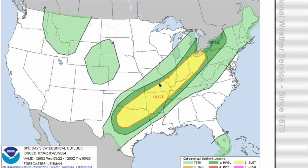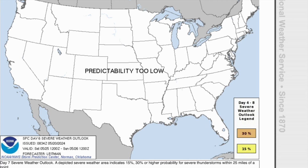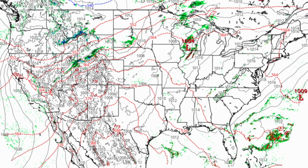Now, moving on to Wednesday, we have a slight risk of severe weather for a really large area, everywhere from Texas back up into Michigan, and this is mainly going to be a damaging wind and large hail event, but a few tornadoes cannot be ruled out. Going into Thursday, we have a day 4 slight risk of severe weather for portions of the south central United States. Again, it's likely going to be mainly a damaging wind and large hail event, but an isolated tornado or two cannot be ruled out.